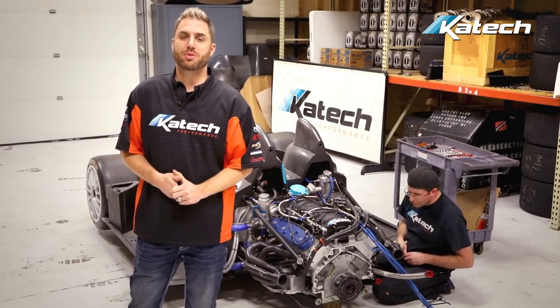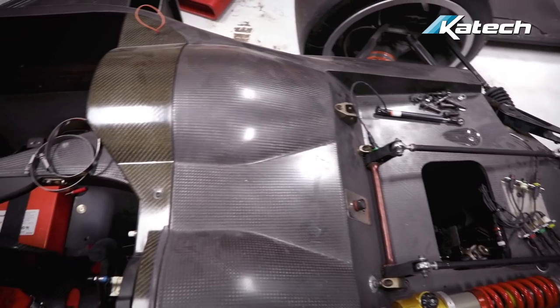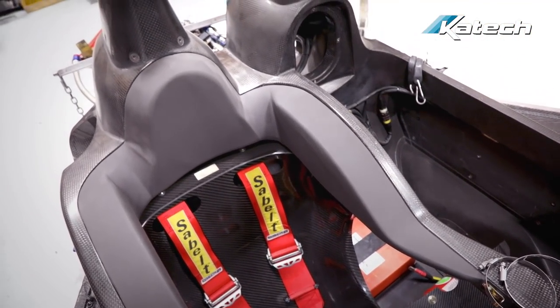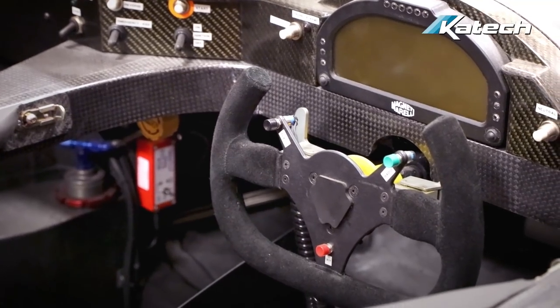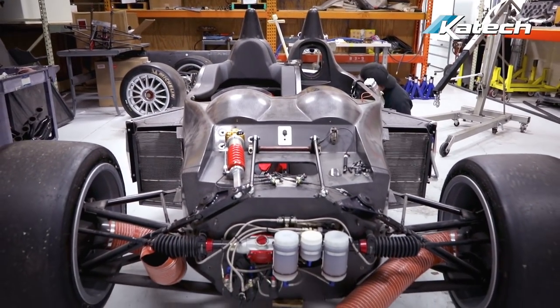This is an exciting new project. This is a LMPC race car. They raced in the WeatherTech United Sports Car Series in the PC class. Katech built the engines for the entire class in the series, and their last year was 2017. Now this car has been purchased by a private individual who's using it for a track toy.